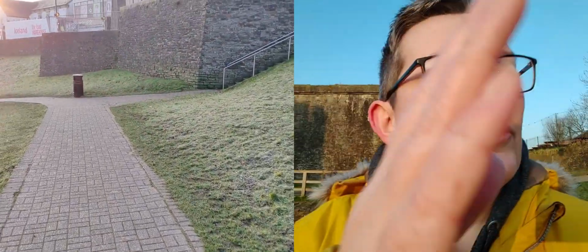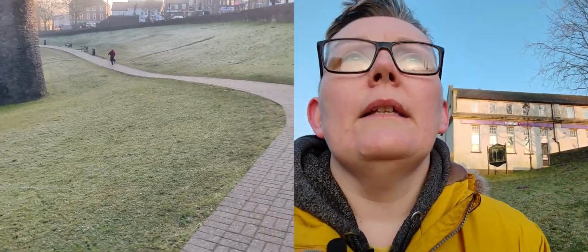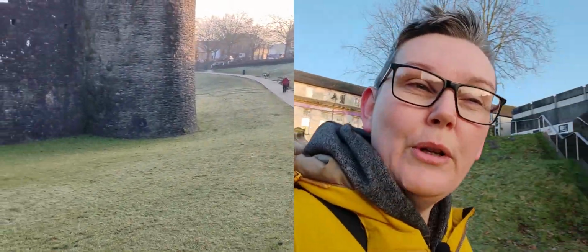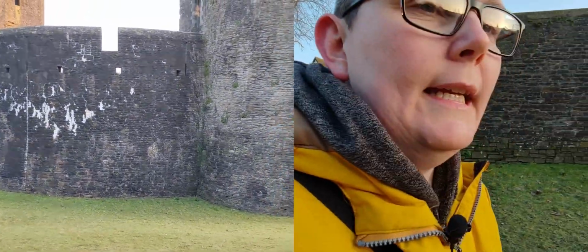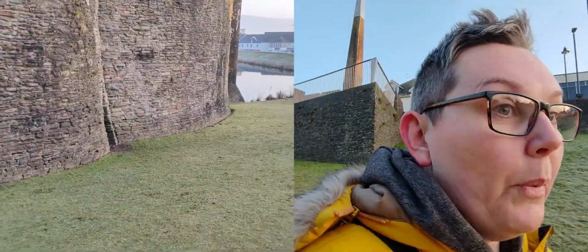Now, town, this is our focal point. We are at the castle, so town goes off up that way and it goes down that way. And what I will do is do the town in a sweep and do the castle in a sweep, but you'll start seeing those crossover points. Like I said, the castle's on your right, down there is the park. It'll all link together. It has changed so much since I was a teenager. The castle hasn't changed much. It's in less disrepair, but the rest of it is still very, very different.